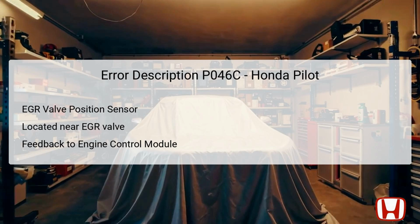The position sensor monitors the valve's position and sends this data to the Engine Control Module, ECM. The ECM utilizes this feedback to adjust engine parameters for optimal performance and emissions control. If the sensor's feedback voltage exceeds the threshold of 4.40 volts, the ECM determines that the sensor is malfunctioning or out of range, triggering the DTC.